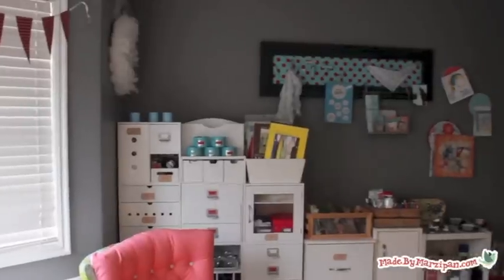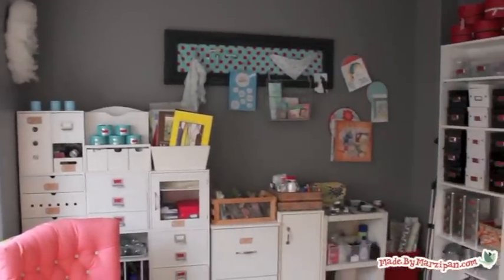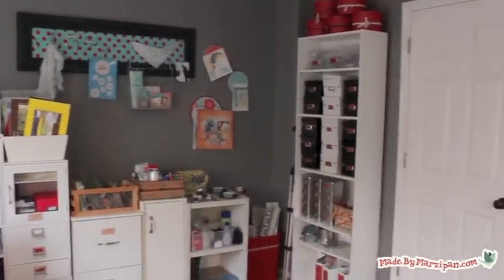Whatever your space is like, keeping it organized, pretty, and clean will inspire creativity. Don't miss a chance to be creative.